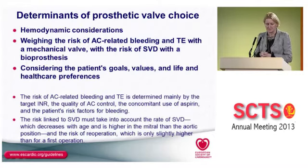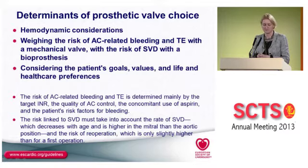We defined in the guidelines three key important determinants of prosthetic valve choice, besides hemodynamic considerations, of course. The first is the weighing of the risk of anticoagulated bleeding and thromboembolism with a mechanical prosthesis versus the risk of structural valve deterioration with a bioprosthesis. And thirdly, the consideration of patient goals, values, and life and healthcare preferences. I think they are very prominent in these guidelines. There are a few minor remarks to make about the second, in particular the risk of anticoagulated bleeding and thromboembolism, which is determined mainly by the target INR, very important to realize that, the quality of anticoagulation control, concomitant use of aspirin, and of course the patient risk factors for bleeding. We should look at that total package.